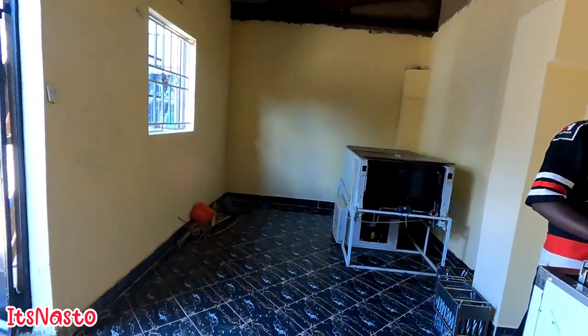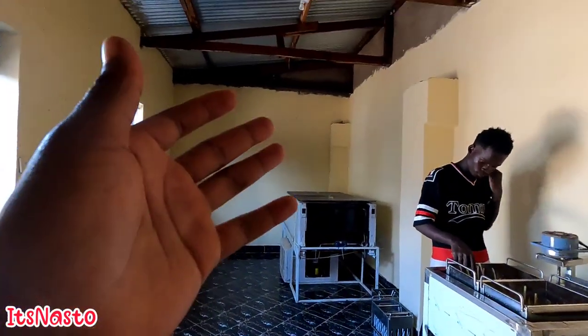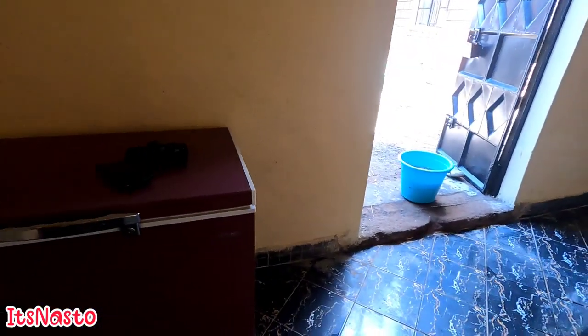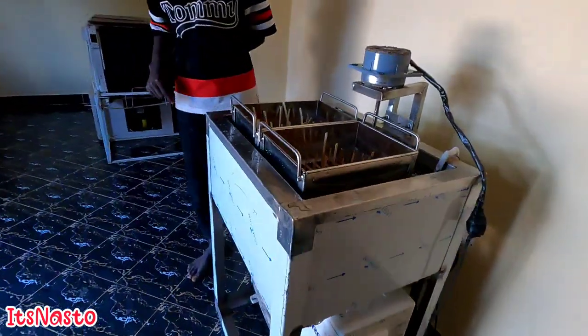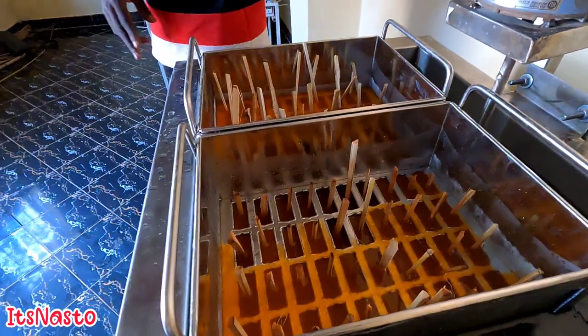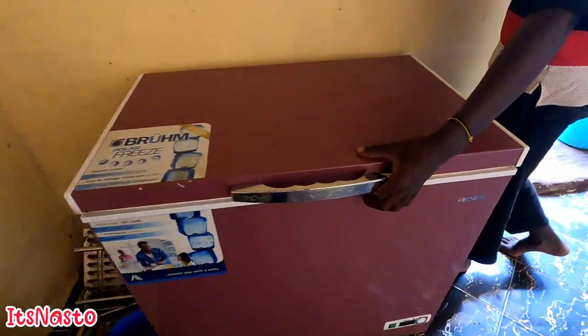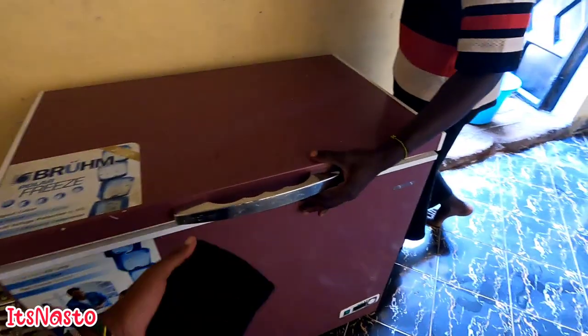So this is how our small room for business looks like. I've just started this project here in the village. And this is our freezer. After you remove them from here, you have to carry them into this freezer so that you can supply them later.